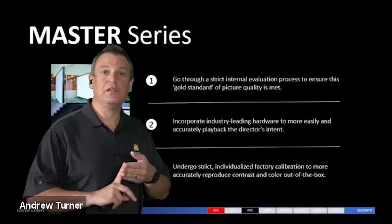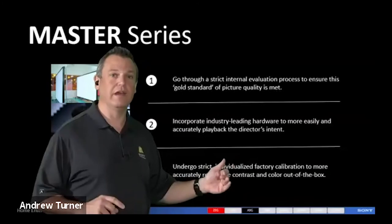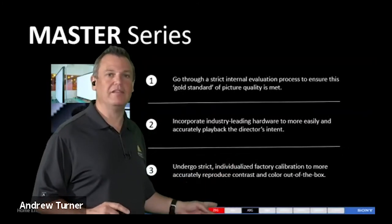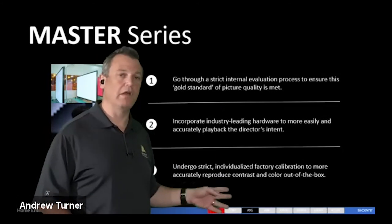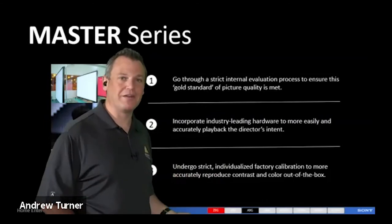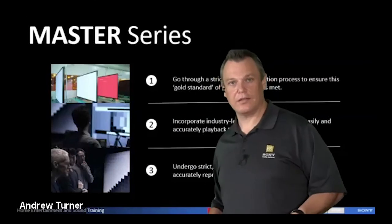So while Sony TVs across the board are more accurate than anything else when they leave the factory, the Master Series are individually calibrated to have the best possible color accuracy as they leave the factory. So even if you're doing an ISF level calibration to it, you're going to get even better performance with the Master Series, and it's going to be a whole lot easier to get there.